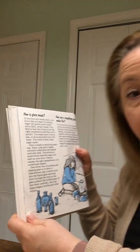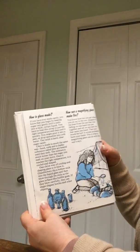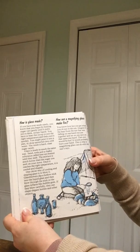Well, and that's how we found out how glass is made. Let's look for another fun fact. How can a magnifying glass make a fire?